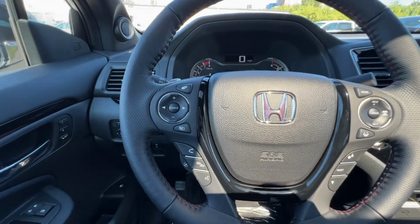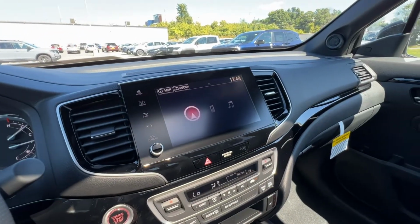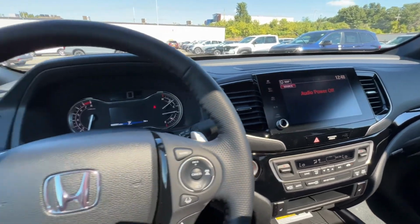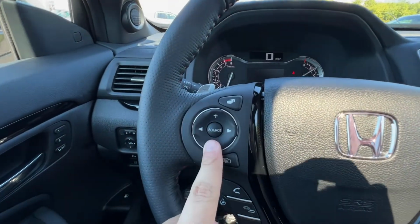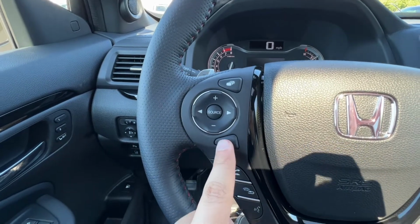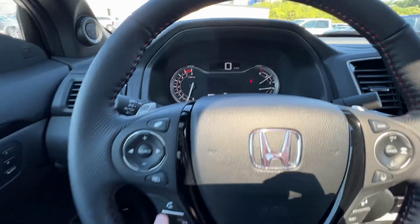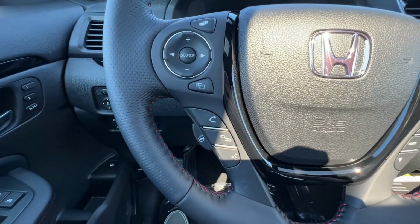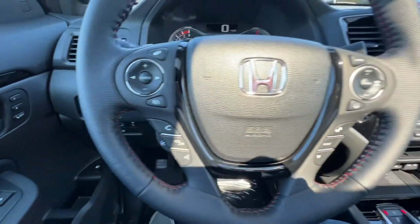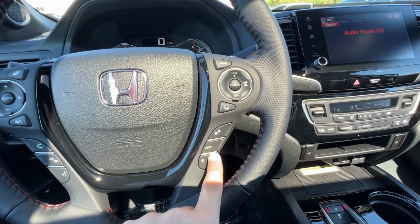Right here on the left, there is a good amount of buttons. This button right here will control the screen. So there's 3 different things you could toggle between. And here are the volume controls, source, seek buttons, or those buttons are used to change the song. This button right here, I'm not exactly sure what it does because it doesn't really do anything. But anyways, right here, there is the phone controls, voice command, and the heated steering wheel button. You pull on it.